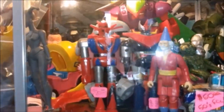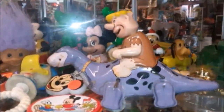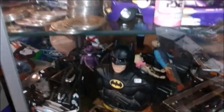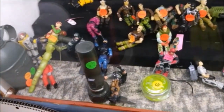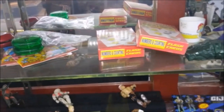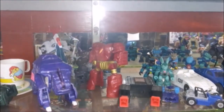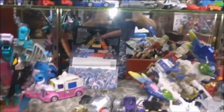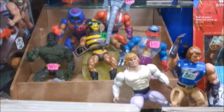Oh, we got some Roboforce hanging out in the back. You guys know I love my Roboforce. Battlestar Galactica. Shogun Warriors. Some vintage Flintstones, and Disney, and Mickey Mouse. Back to the Future and arcade tokens. Some Batman. And in the other cases, we got a bunch of really cool Joe stuff. Dino Riders. Rock Lords. You guys know I love my Rock Lords. We got the Terracons, Piranacon. Nice Transformer stuff. And even more He-Man.